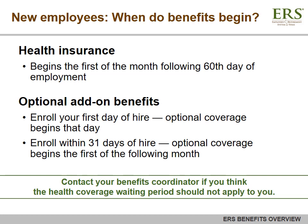For example, if you were hired January 13th, your 60th day of employment is in mid-March. Your health coverage effective date is April 1st. If you were hired on January 2nd, your 60th day of employment is on March 1st. So your health coverage is effective March 1st.